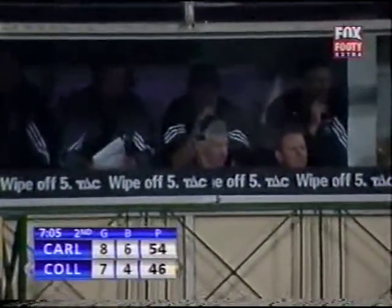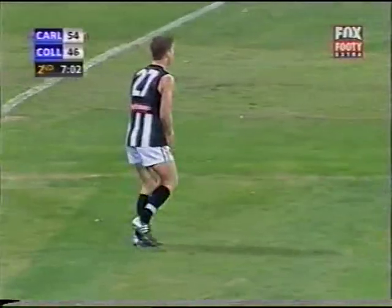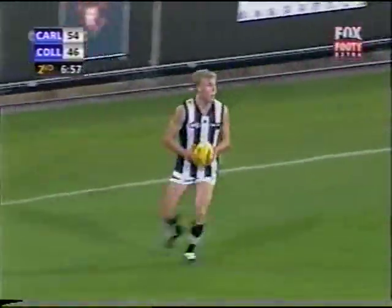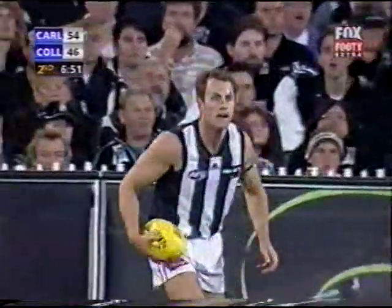Dangerous kicker Nathan Buckley's to Leon Davis into the middle of the ground on a 50-50. The turnover there results in a shot at goal. Here's McGough in the back pocket. Just over 7 minutes till half-time. This is dangerous. Good footy from Carlton, though, isn't it? Holding him up, pressure on. Going one-on-one. Lockyer. Now Clement.